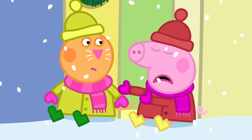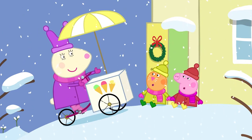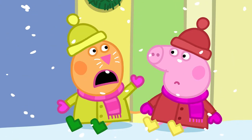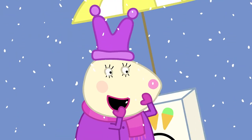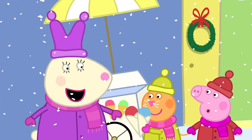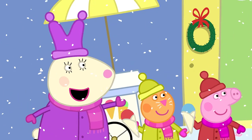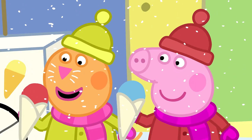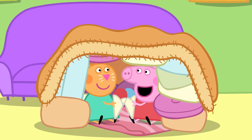We've tried everything. Hello, Peppa. Hello, Candy. Why the sad faces? We can't find something to do that is fun in the warm and in the cold. That is difficult. Oh, how about some delicious fruity snow cones? They're made of nice cold snow and perfect to be enjoyed in the warm inside. Mmm, thank you, Miss Rabbit. Wow, thank you. Peppa and Candy both agree that this is best.